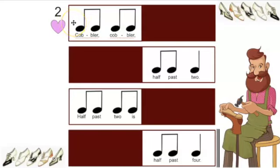Sing this with me. Here we go, toddy, toddy. Nice job, one more time. Here we go, toddy, toddy. Very nice. So if this is cobbler, cobbler, our missing next part is mend my shoe.